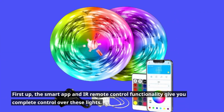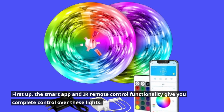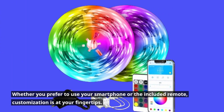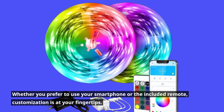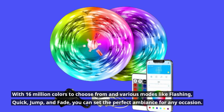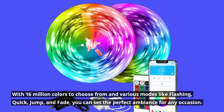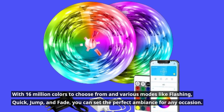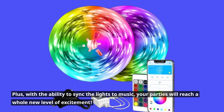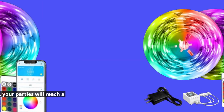First up, the Smart App and IR remote control functionality give you complete control over these lights. Whether you prefer to use your smartphone or the included remote, customization is at your fingertips. With 16 million colors to choose from in various modes like flashing, quick, jump, and fade, you can set the perfect ambiance for any occasion. Plus, with the ability to sync the lights to music, your parties will reach a whole new level of excitement.